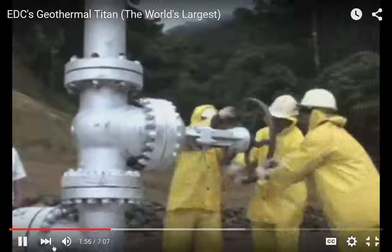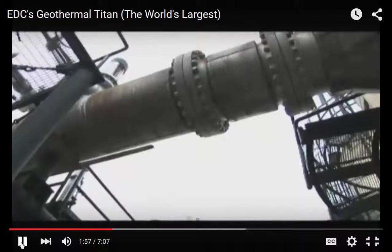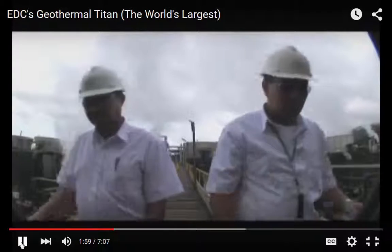To bring this titan to life, world-class engineering led the way. Engineering fit only for the world's largest wet steam field. Ours is a showcase to many groundbreaking homegrown innovations that became the benchmark in the industry. Remember, wet steam, as opposed to dry steam, so then they ended up with a lot of, shall we say, byproduct or wastewater associated with that.